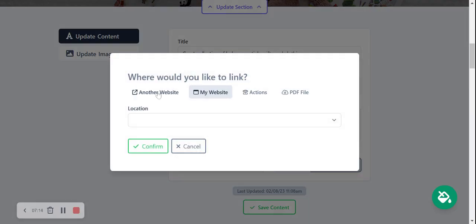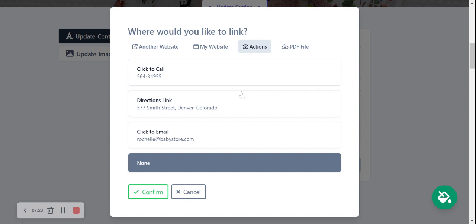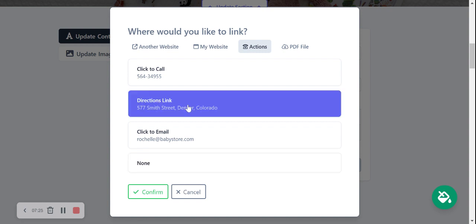I'm going to click on choose link and I can link to another website, or another place on our Marty Sites page. Perhaps you want to link to the lead form at the bottom. But for this one, I want people to get directions to my baby store. So I'm going to click on directions link.